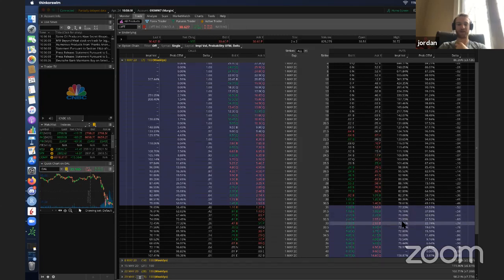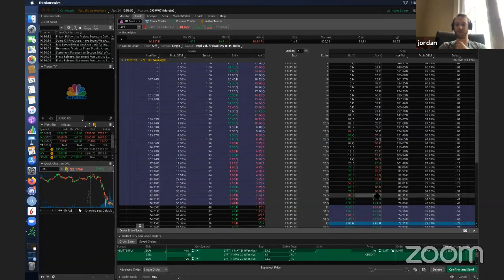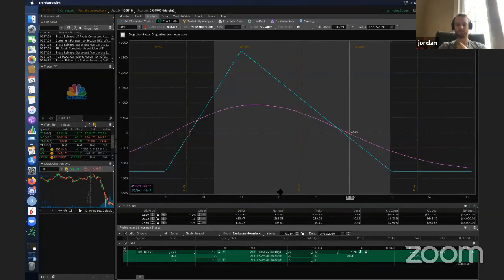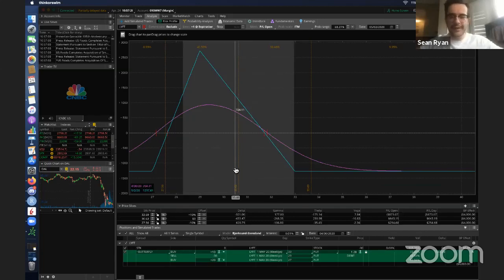So maybe we can do something like, let's do this. We could do maybe the 33, 29, and then 27. I think this is going to be a great risk reward trade here. $1.28. Maybe not so much actually. It's a little heavy. It's a little heavy.